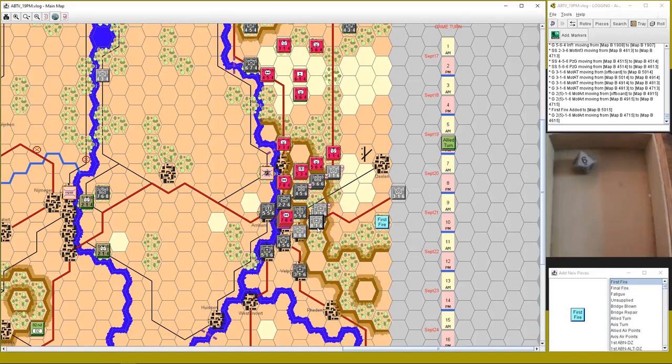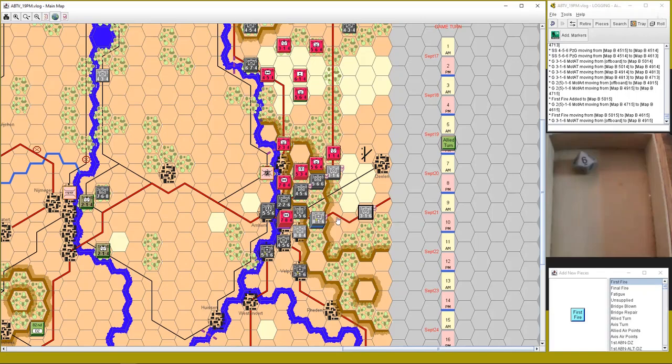2, 4, 6. There we go. So he has first fired, and obviously these batteries haven't. Another anti-tank gun. 1, 2. Whereas zones of control do not extend into urban. So that's 2. 2.5. Then into there. Oh, actually, let's move him into there.